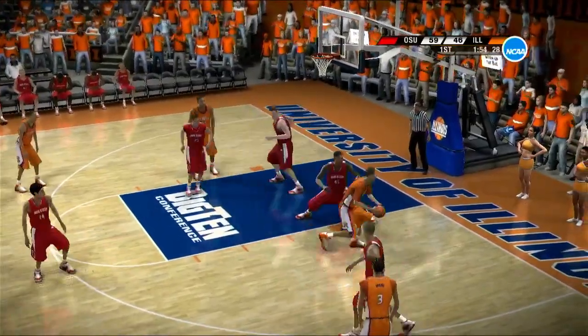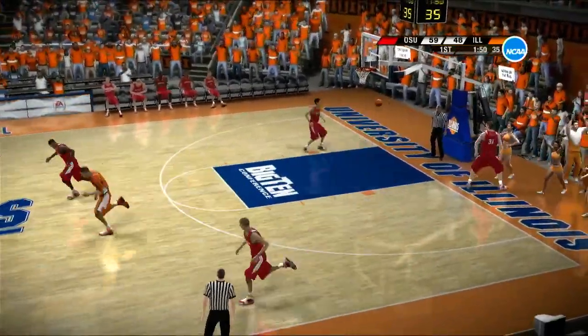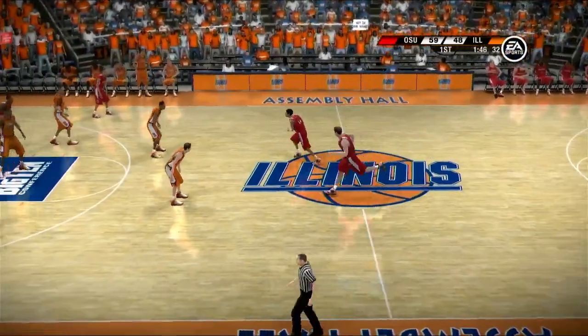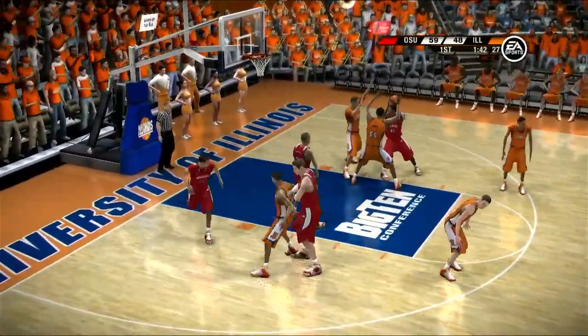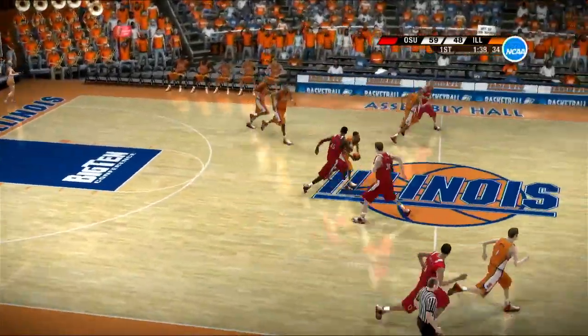Good defensive stance there against the spin move. Well, the key is to beat him to the spot, and he did a great job. He anticipated that spin move. Here's a double team. Get that sucker out of the game, man.